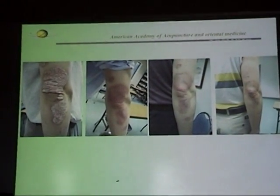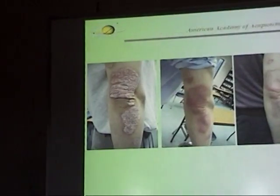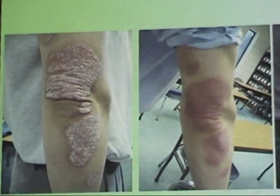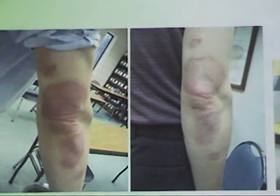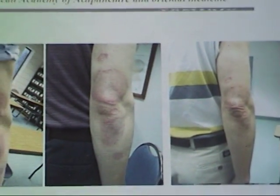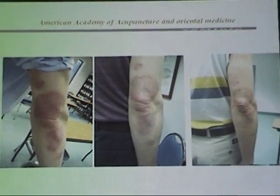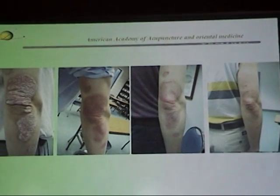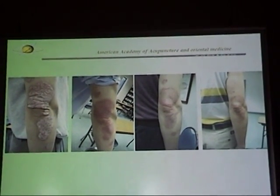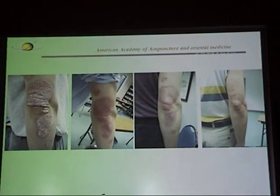Now, in traditional Chinese medicine, the causal basis of psoriasis is pre-existing deficiency at the nutritive and blood level that provokes wind and dryness. So the skin loses its nourishment, and that's why thick, dry, silvery scales result.